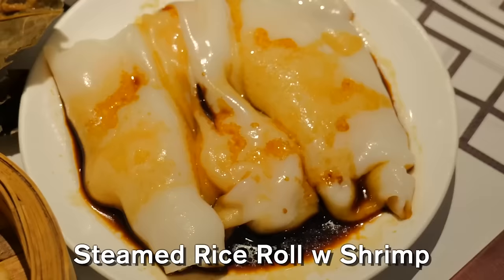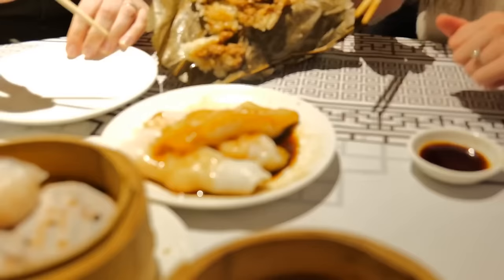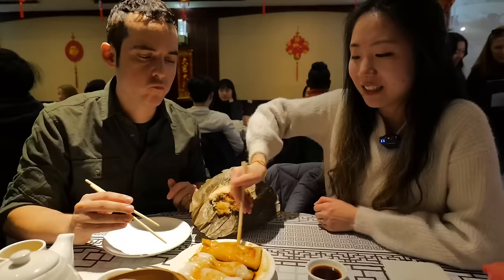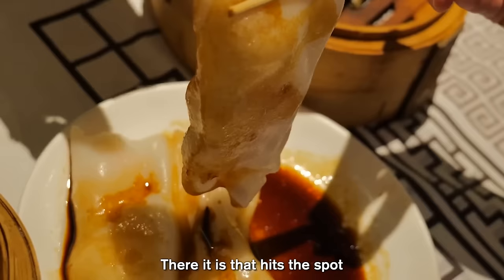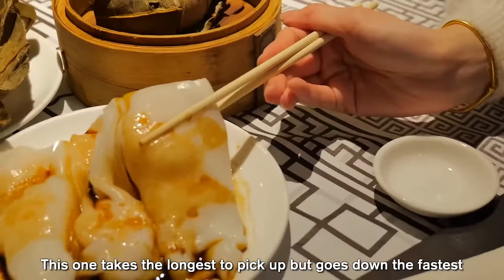All right, we got the rice roll. Yes, the steamed rice roll with shrimp inside, which is my favorite dish of dim sum. I like to drench it in soy sauce, back and front. Messy goodness. Here we go. There it is. That's the spot. Mm. This soy sauce is the best. And the shrimp. This one takes the longest to pick up, but goes down the fastest.